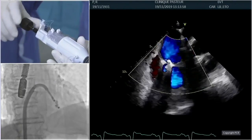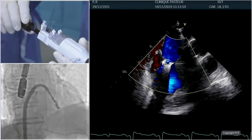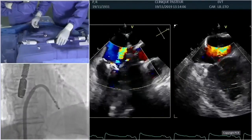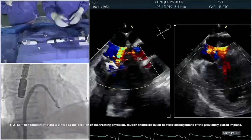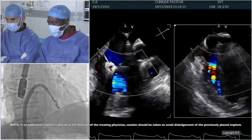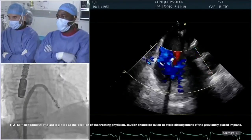Zoom in a little bit on it, please, Laurent. And we see the dynamic. Okay, we're closed. Release a little bit the tension. So maybe we'll have to put a second Pascal more lateral, because we did move lateral. We still have a residual jet, but at least we could demonstrate all the features of the device. So let's assess what we have.